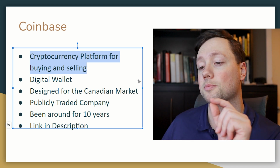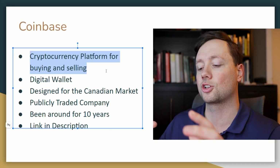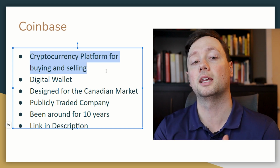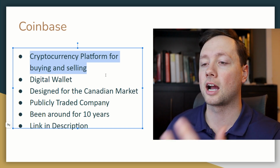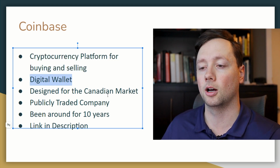I love Coinbase because they're customizing their platform to the Canadian market, and I'm going to walk you through exactly what that means and some of the features that I really like. They're a great company because they are actually catering the product to the country that they're operating in, and they're making it way easier for us to actually use cryptocurrency as beginners. So it's really nice. They have a digital wallet that I'm going to help you set up.